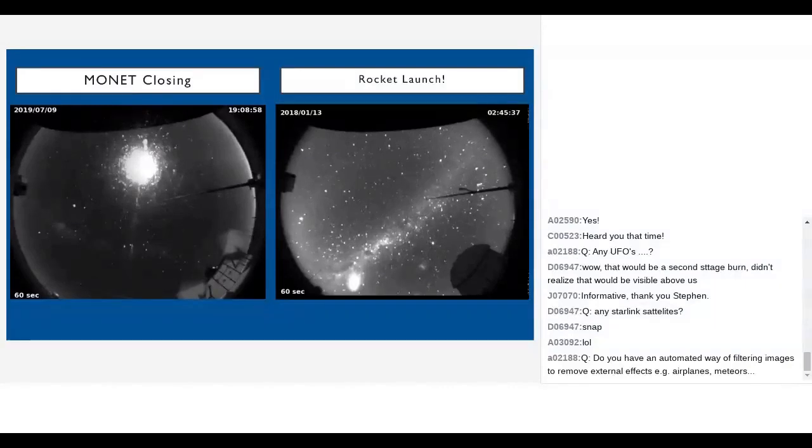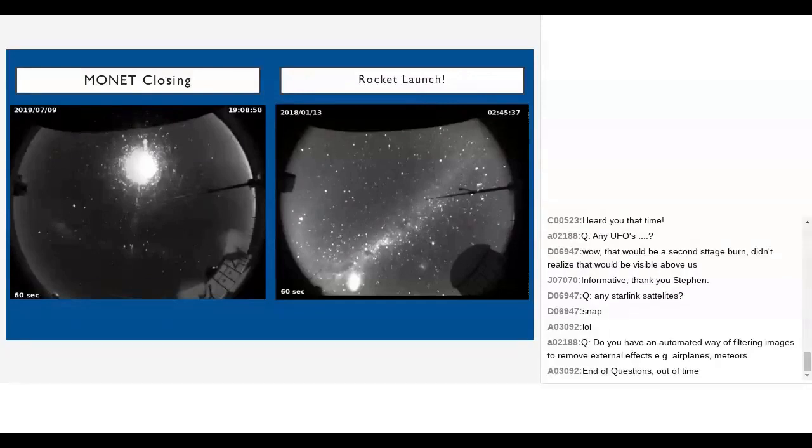Okay. And then a new question. Do you have an automated way of filtering images to remove external effects, for example, airplanes or meteors? Yes, such techniques exist. They're used in our science pipeline. What's a bigger issue there is actually cosmic rays, because the science detectors are cooled down to, I think, 130 Kelvin. Yeah, it's about minus 100 degrees. You see cosmic rays. So the same algorithms they use for removing the cosmic rays would work quite well for removing airplanes and meteors. But is it necessary? No. What you would also do is end up removing stars and the environment you're actually trying to get a better idea of. So you can do it, but in this use case, you probably wouldn't want to.